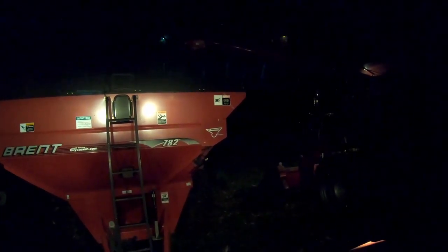I think we're gonna be done for the night. Just getting the last unloaded off the combine, getting it onto the grain cart, and then we will start unloading loads into the bin.